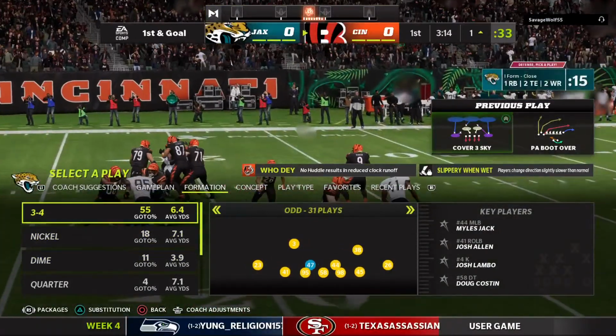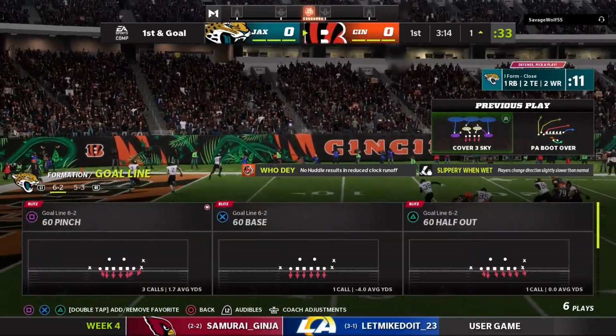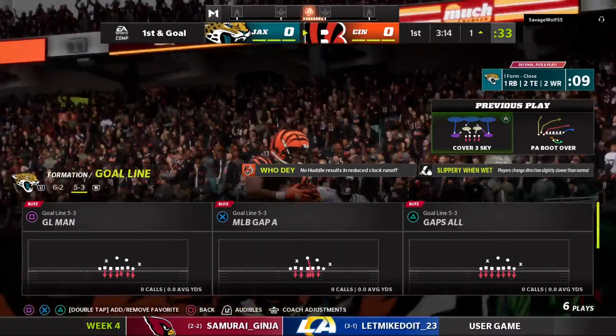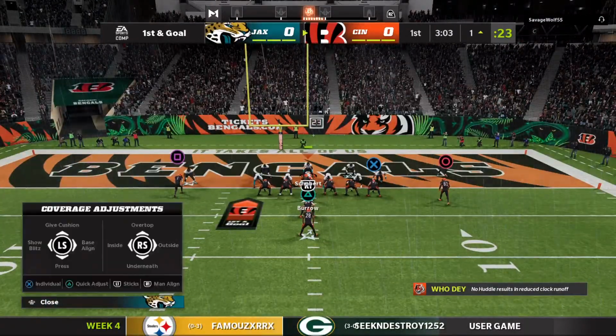And these two hooked up on a nice gain two plays before, and I always admire play callers that see a play that works and go right back to it, so they went right back to him. The reward, they're set up with 1st and goal.